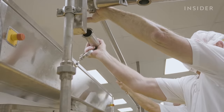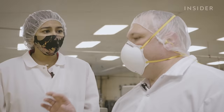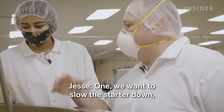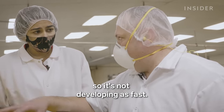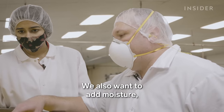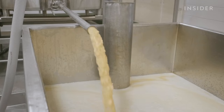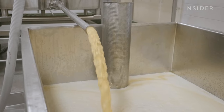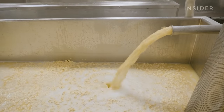87.6. That 87.6 is key to the making of Springside's Colby cheese. One, we want to slow the starter down so it's not developing as fast. We also want to add moisture so the curd will pick up moisture from the cold water. Slowing the acidification is also important, as that is what makes Colby sweeter and milder than other cheeses.